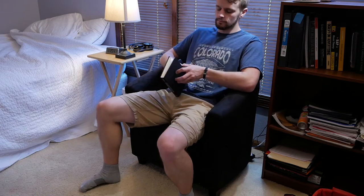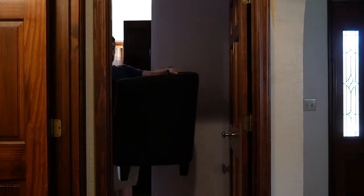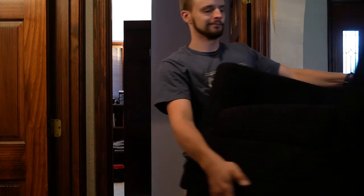Take a load off to read on a Sunday afternoon. Special legs won't mark up a hardwood floor, and the exterior of the chair is a specially designed microfiber material for ultimate comfort. This chair's compact size and shape make it easy to transport for move in and move out.